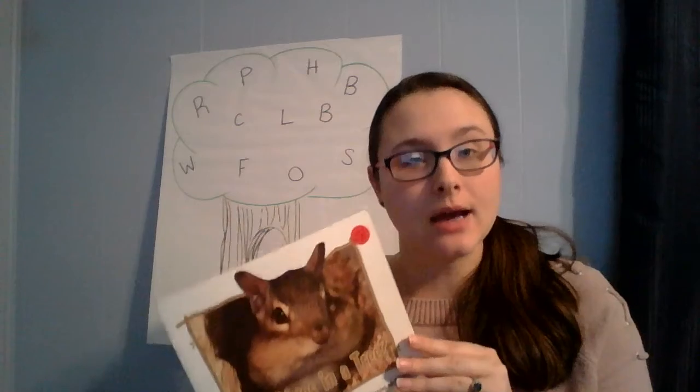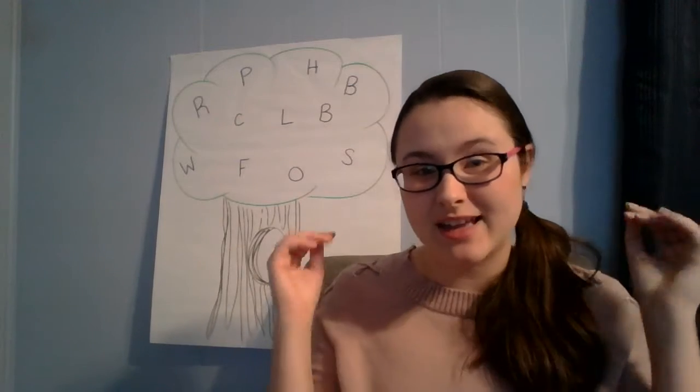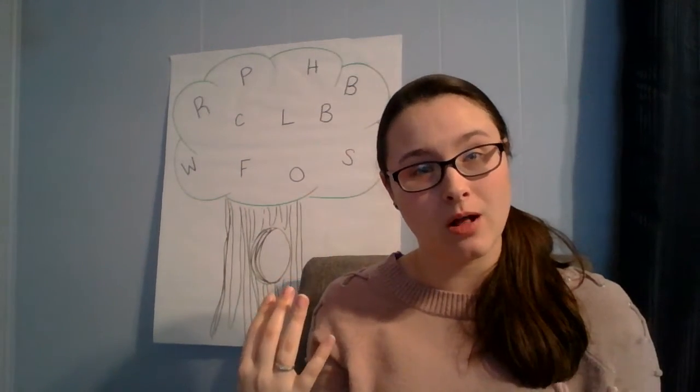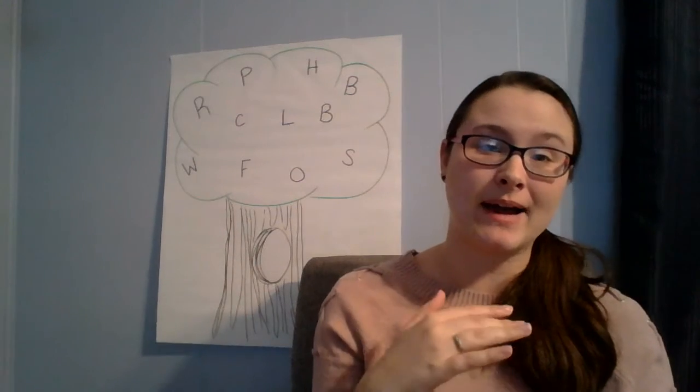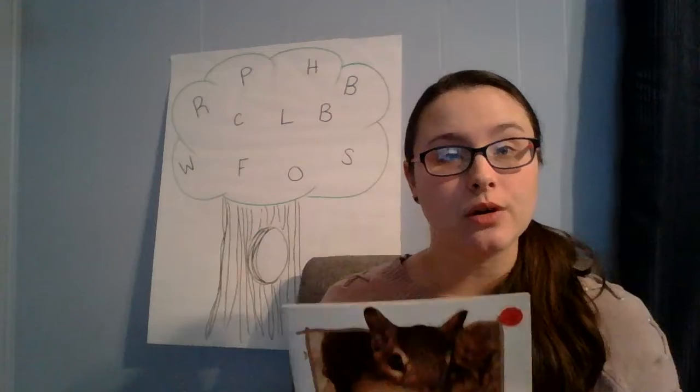So some squirrels hibernate in the winter, and those are the ground squirrels. They go down into the ground and they get surrounded by the soil. And they stay warm all winter long, and then they come back out when it is warm. But tree squirrels do not hibernate in the winter. They stay awake and active all through the cold months.